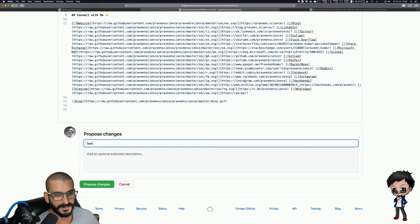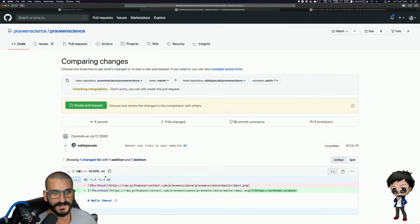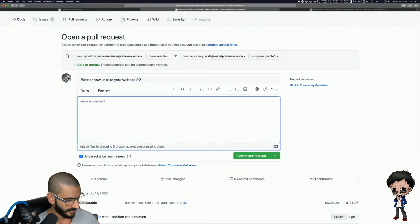Let's have a look. I won't do it in conventional changelog. I'll just say banner now links to your website, and it was number 2, wasn't it? That's the commit, and then we'll raise a pull request. That's some more contributions for me today. I want you all to make contributions. Closes. Oh, can't spell. Closes #2.